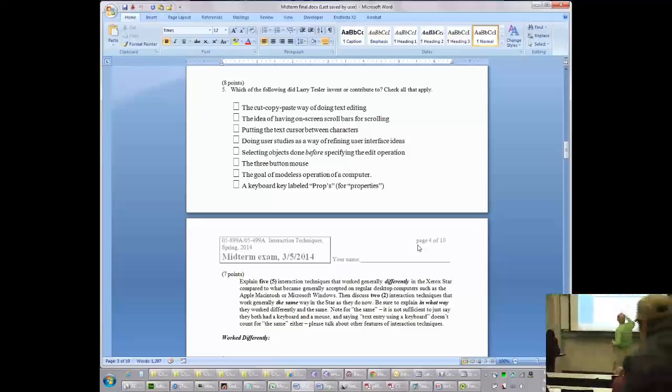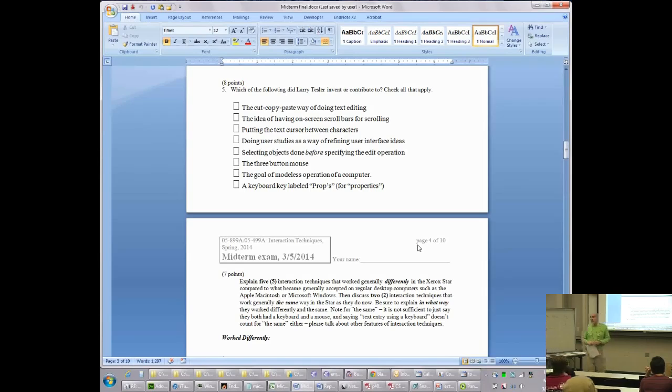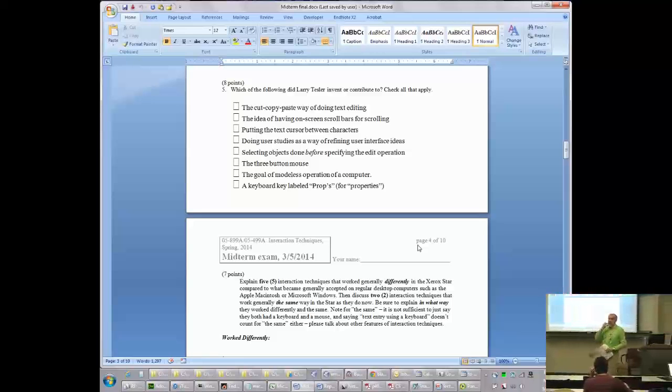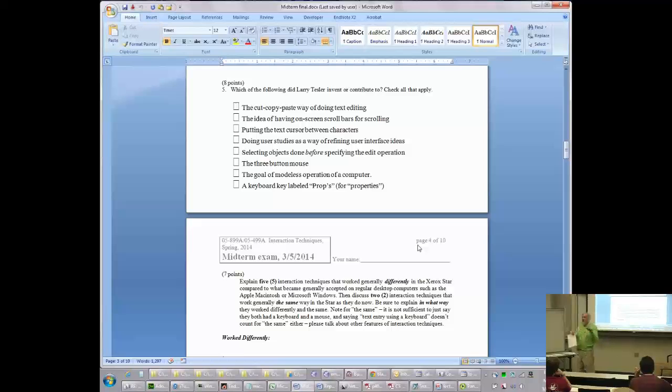And I asked Dave Smith if he remembered where they came from. And he said he was pretty sure they were not on the Star, but he didn't know where they had come from. So it's still a mystery who invented on-screen scroll bars. Somebody, I asked some other groups that I'm on, and said they thought they remembered seeing them on old teletype machines where it would actually have a percent, it would go across the screen with stars or something.